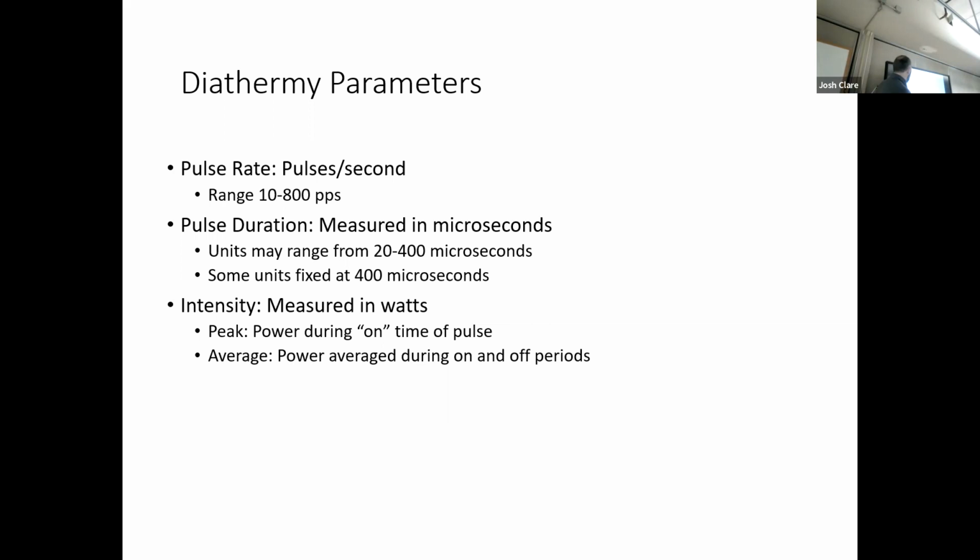We can measure it either with the peak, so when it's on, how bright is the light bulb? Or we're going to take the average, which means, yes, the light bulb is 100 watts, but if it's only on for half a second, my average I'm delivering to the patient is only 50 watts. So that's what that means.